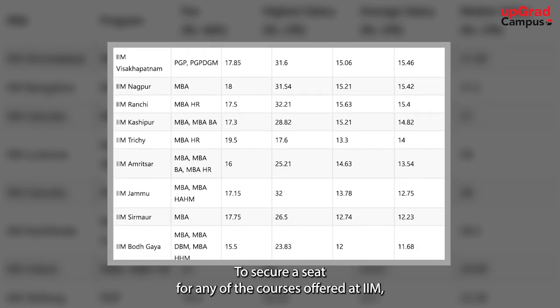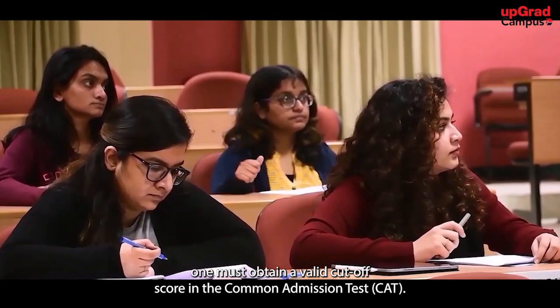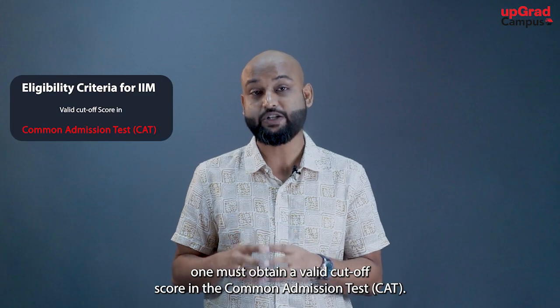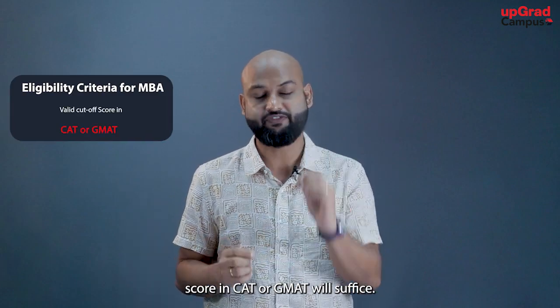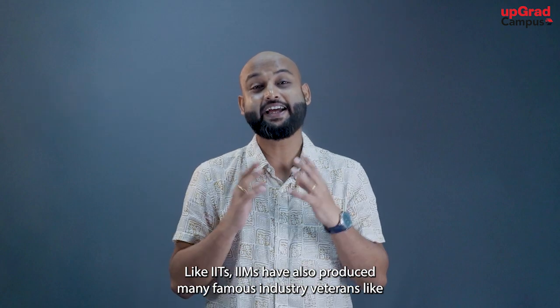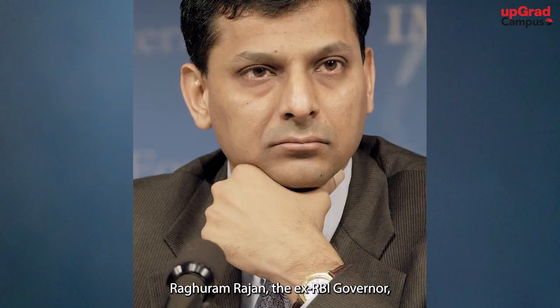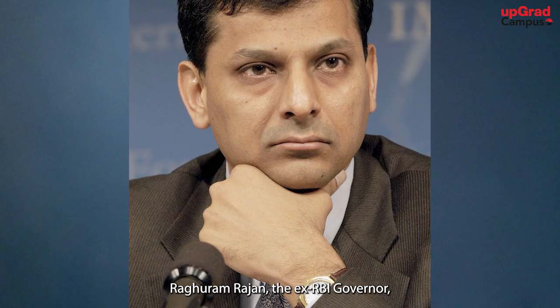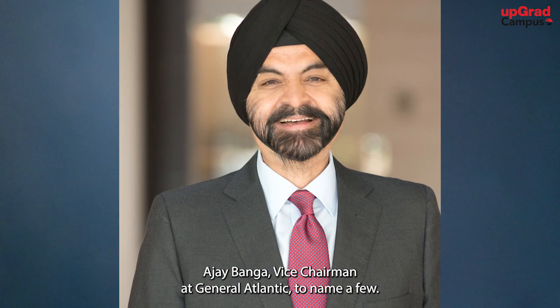To secure a seat for any of the courses offered at IIM, one must obtain a valid cutoff score in the Common Admission Test, or CAT. And for a one-year MBA program, a valid cutoff score in CAT or GMAT will suffice. Like IITs, IIMs have also produced many famous industry veterans like Raghuram Rajan, the ex-RBI governor, and Ajay Banga, vice chairman at General Atlantic, to name a few.